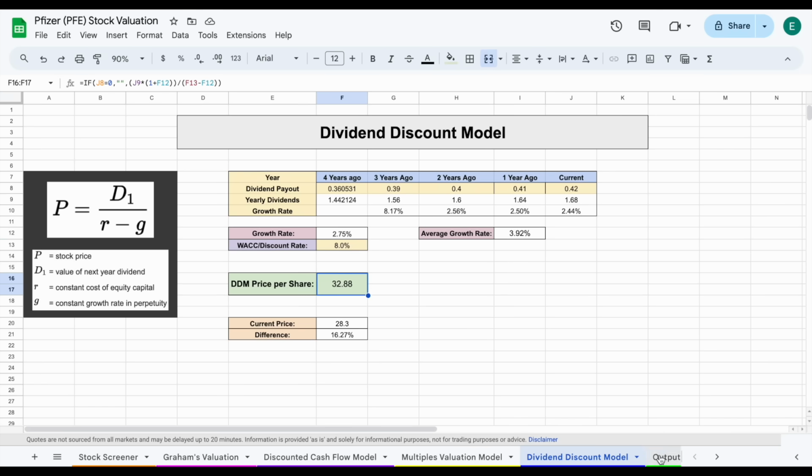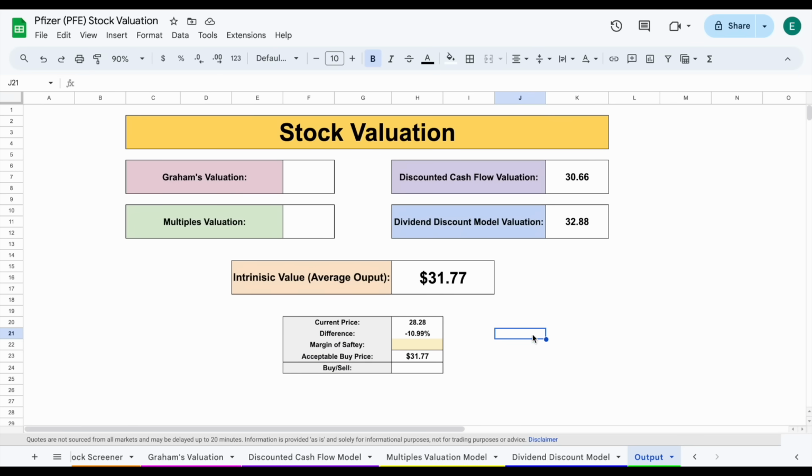So when we jump over to the output tab, we can see when we average these two valuations together, we come to an intrinsic value of $31.77. So with a 10% margin of safety, it does look like it's in our acceptable buy range, and with a 20% margin of safety, it's a little bit outside of our acceptable buy range of around $25.42.